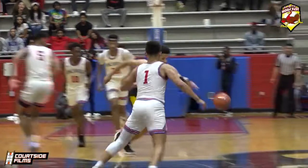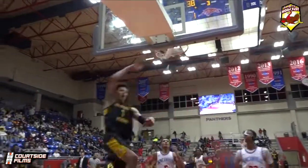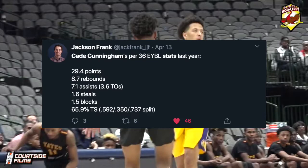The most enticing thing about Cade's game is that he really doesn't have any glaring weakness. He also averaged 29 points on 66% true shooting, 9 rebounds, 7 assists, 1.6 steals, and 1.5 blocks per 36 minutes a game in last year's Nike EYBL circuit.